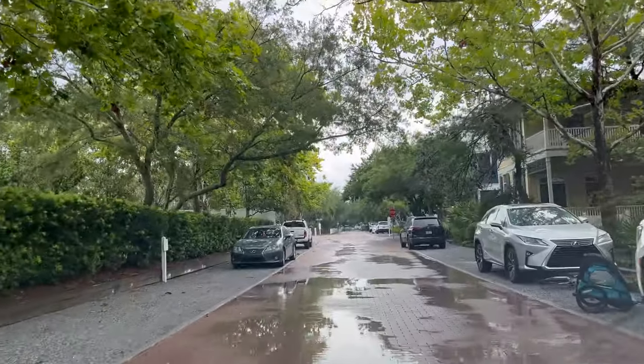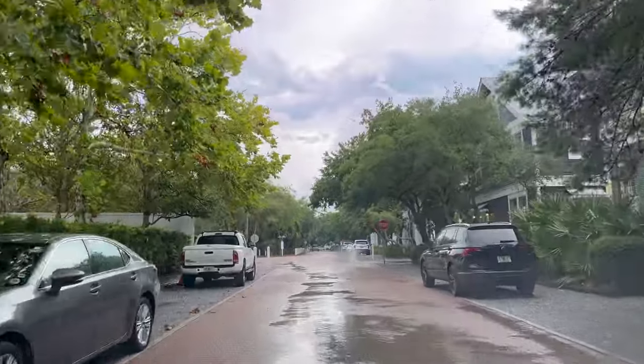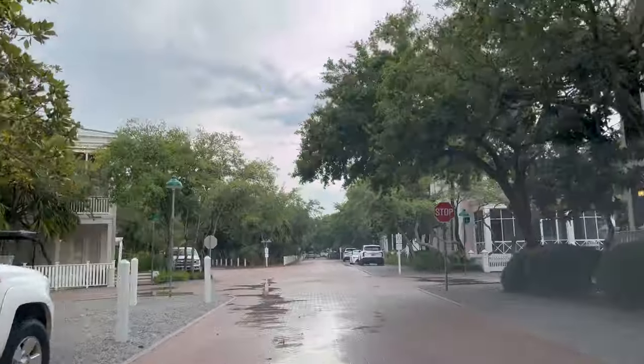All right, we're going to turn right here, and then we're going to stop the video until we get to the bridge. The bridge out of town.